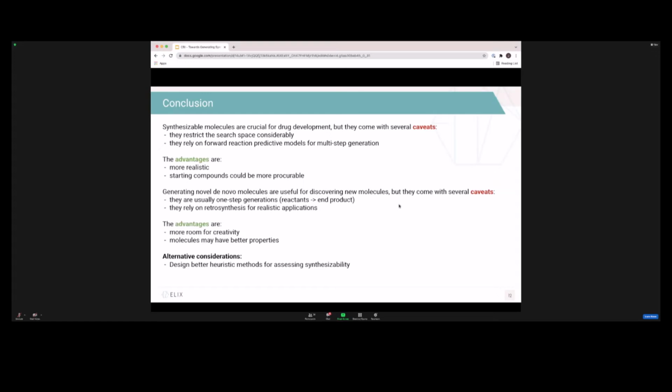On the other hand, if we sway towards trying to achieve new, novel molecules, then we have to remove the constraint. This is good in a certain sense, but there are also caveats. First, a lot of the models that rely on this approach are one-step generation approaches. So we are basically taking the reactants and we get the end product. And in between, we do not know the steps of how we obtain the end product. So we need to rely on a retrosynthesis model. This sometimes is much more computationally expensive than a forward predictive model. So that's also one of the caveats.